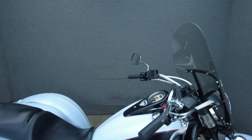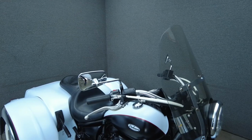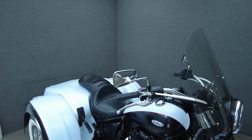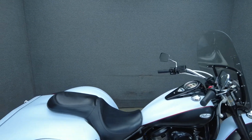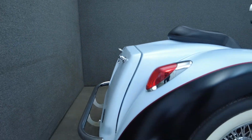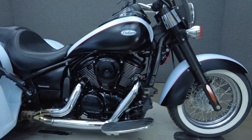This 2013 Kawasaki Vulcan 900 Classic with only 5,103 miles passes New Hampshire State inspection and runs well. It's been upgraded with a motor trike kit, horn, windshield, aftermarket seat, exhaust, and a rear bumper. The Vulcan's timeless styling and reliability have kept it on the road and popular for 3 decades.